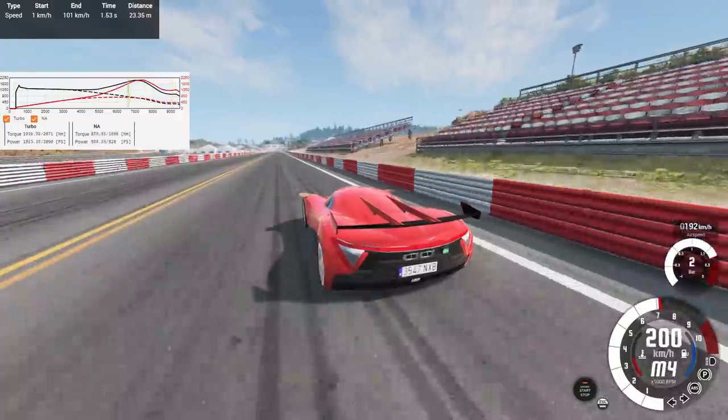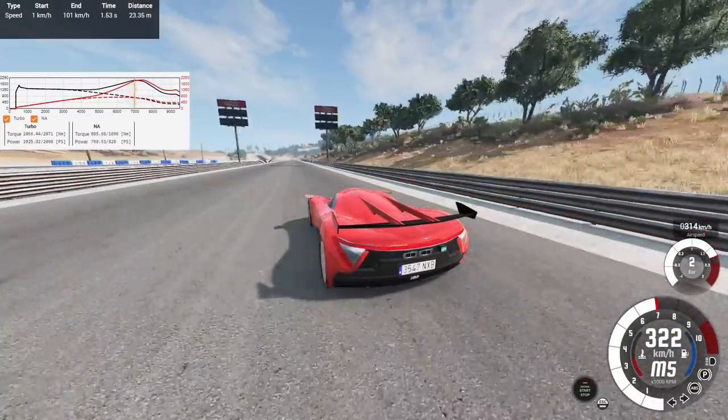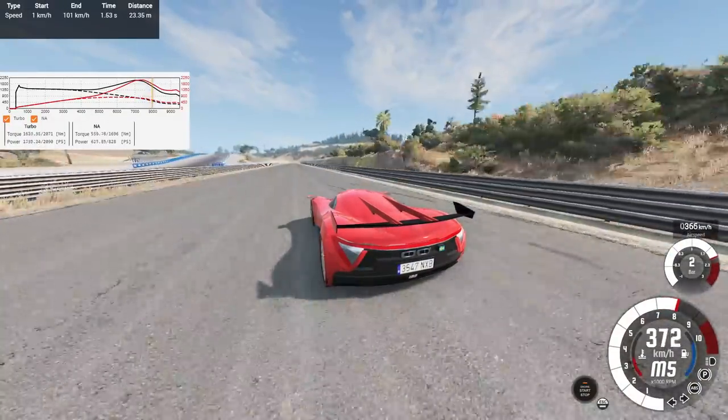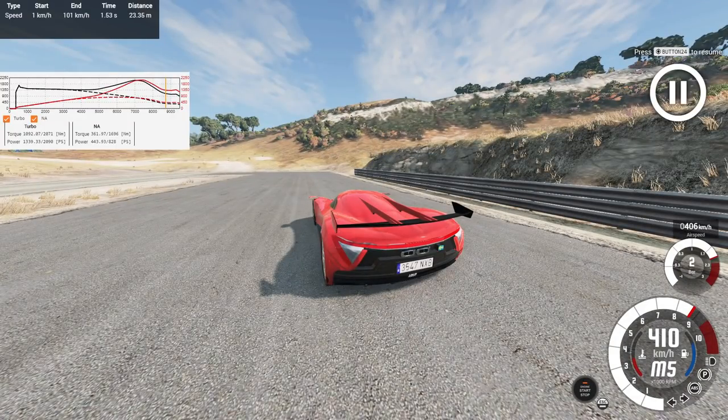We only need to stay in first gear for this. So 0 to 101 kilometers an hour was 1.5 seconds. Now, we did modify the car to have more power, I know, but even with the stock engine, it still did 0 to 60 in 1.5. I'm not even kidding. I can post some screenshots. Before I actually modified it, I'm pretty sure I got 1.4. So actually, I think it was faster before.